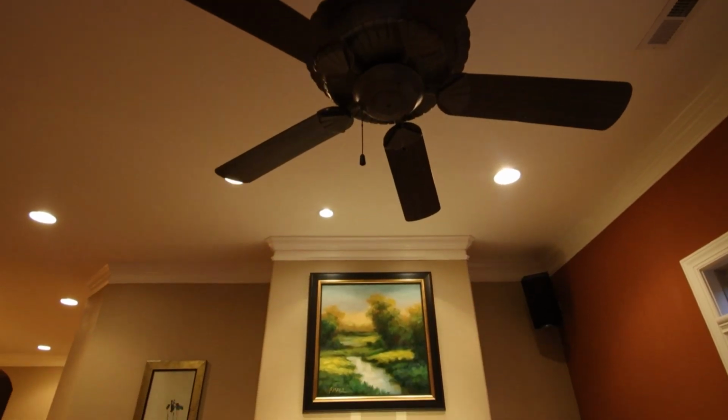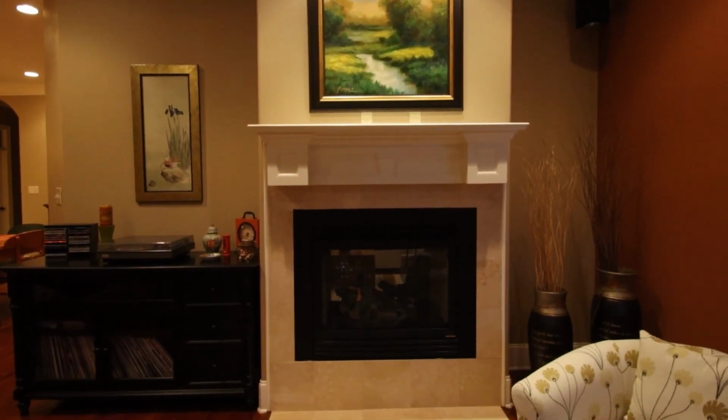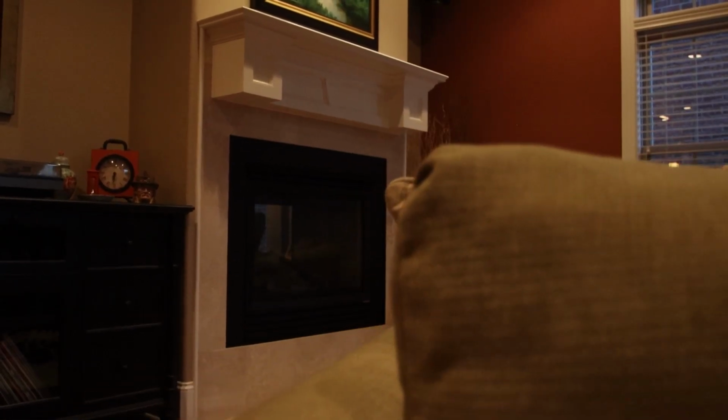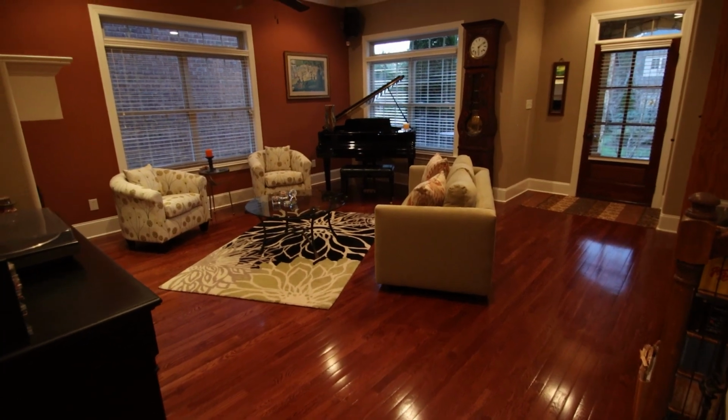When you enter, for me, it's the 10-foot ceilings, gorgeous hardwood floors, transom windows, and see-through fireplace. On second thought, maybe it's the knockdown textured walls, bullnose corner, arched doorways, and layer upon layer of thick crown molding. There are really too many incredible features to pick a favorite.